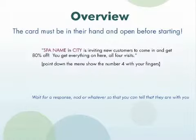The second part is the overview. Before you get into what the basics are, please make sure that the card is in their hand. It needs to be in their hand and open. This keeps them connected to you, and they're able to see what you're talking about. So start off with, Dermafill in Burbank is inviting new customers to come in and get 80% off. You get everything on here, all 4 visits. And as I'm saying everything on here, all 4 visits, I'm pointing down the menu and showing them the number 4 with my fingers. That is the overview.